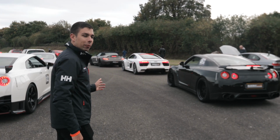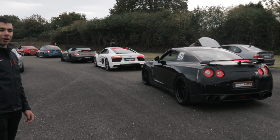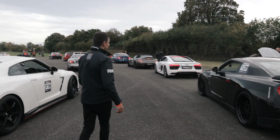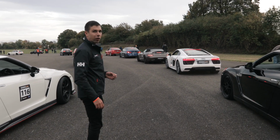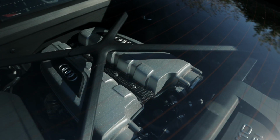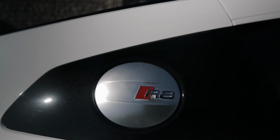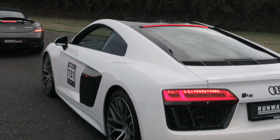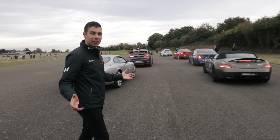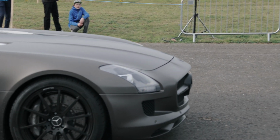So right in front of me here we have a pretty special line of cars. We have the Nissan Skyline GTR, which doesn't need an introduction really, and in front of it we have an Audi R8 V10. The guys from Lewis Motors are driving this one. And right in front of that we have a Mercedes SLS. It's quite loud around here, as you can hear. Lots of V8 engines, V10s, V12s, you name it.